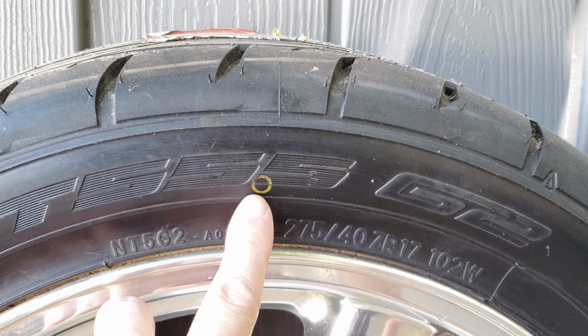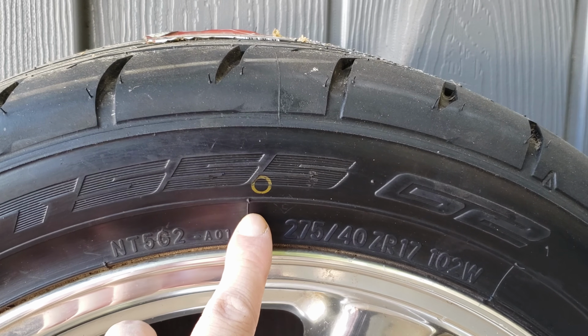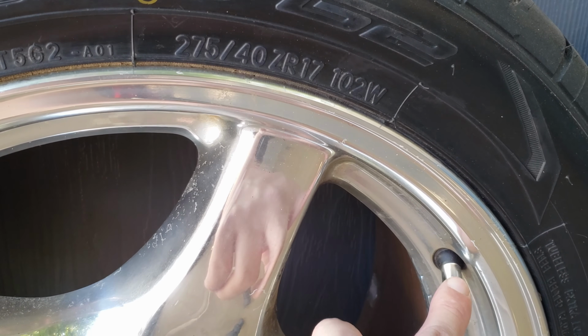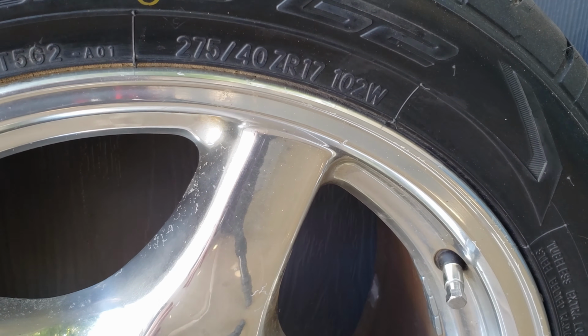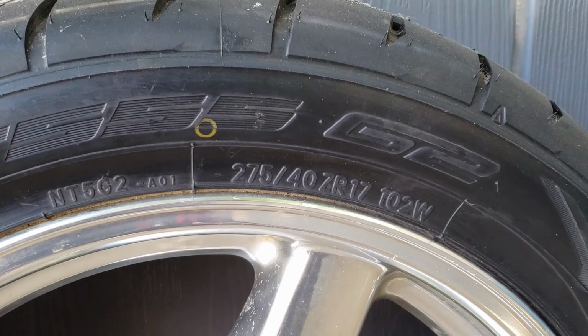You may also notice these yellow or red dots on new tires, and these are used to balance the tire. The yellow dot goes mounted next to the valve stem for best balance, while the red dot indicates the tire's high point, which when the wheel has a marking for its low point, will line up to that, red superseding the yellow in that case.